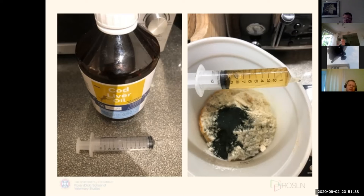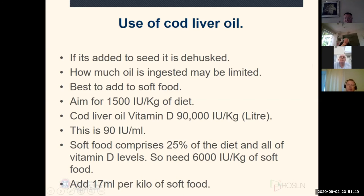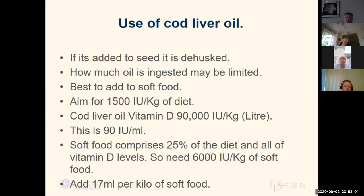I can add the cod liver oil to match the sort of level that I'd like to get the right levels of vitamin D along with my calcium carbonate. Looking at cod liver oil on seed, seed is dehusked. Okay, if you add it to seed, they will dehusk the seed, the cod liver oil falls away. So how much they ingest is quite limited. If I add this to soft food, I can get it in there better.